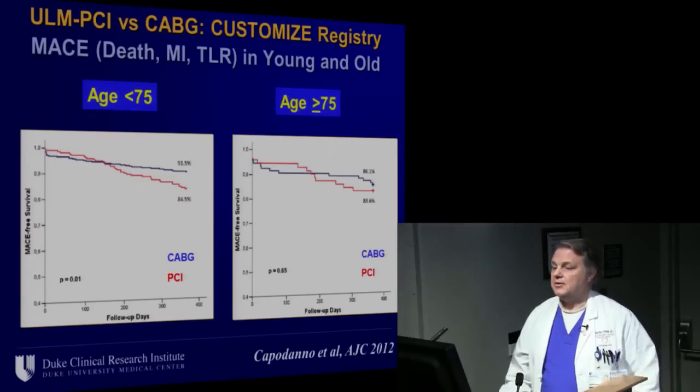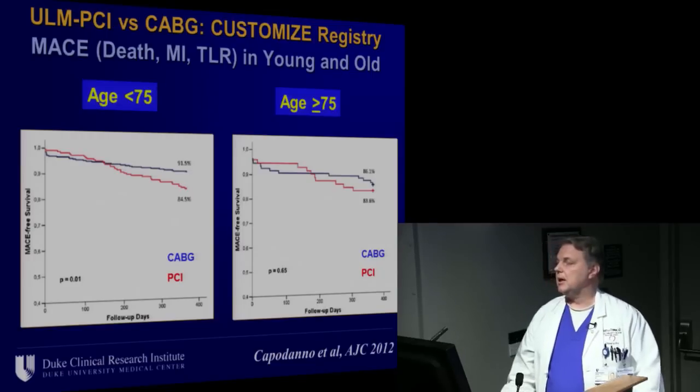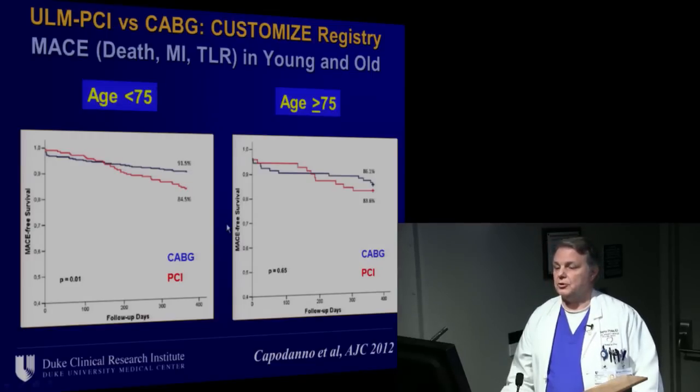There's one group of patients, though, that are interesting and that I think of some value here, and that is the elderly. Many of the elderly are at really high risk for bypass surgery. And this part of an Italian registry actually looked at this. This is age under 75, left main stenting versus CABG. And what you see here for the younger patients, it's very clear CABG is the better treatment option.